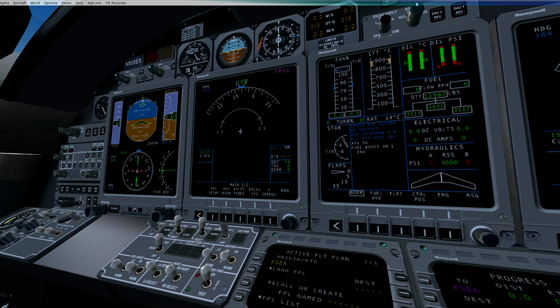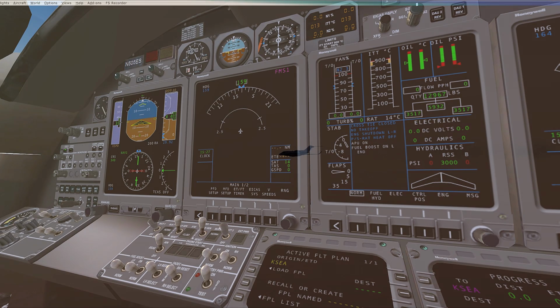But again, the textures that are less than perfect are certainly not the ones that are most important. The ones that are on the CRTs, and those actually are much easier to read to me than some of the other airplanes, some of the other jets that we've flown. So that's an issue, but it's not a deal breaker.